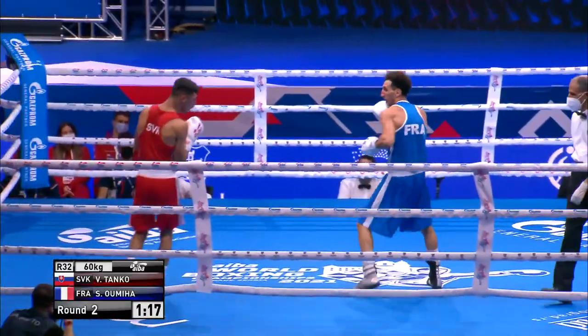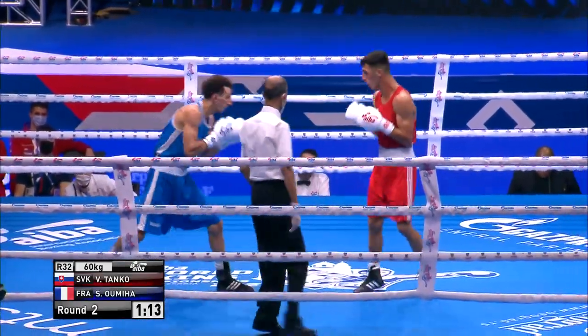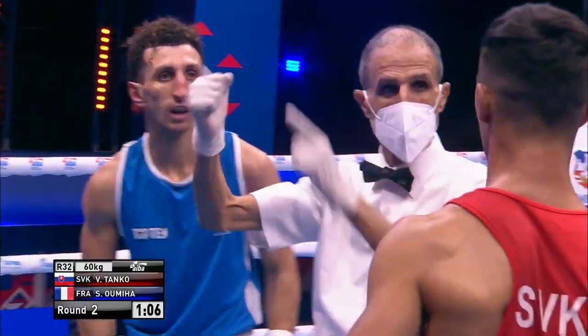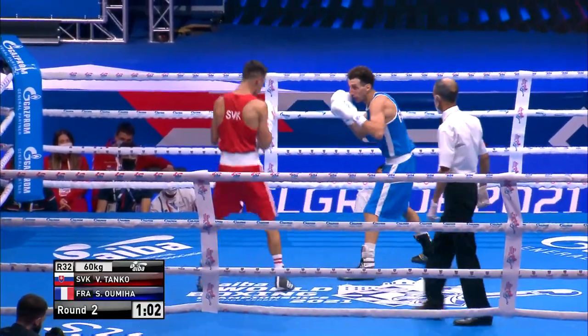Takes the feet out quick there, Umiha, and counters with the right hand. Tanko's doing everything he can here. There's a big gulf in experience between these two. Look at what Umiha's done in his career. He would be expected to win this fight. Tanko's trying to make it uncomfortable for him as best he can.